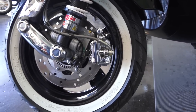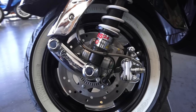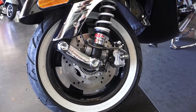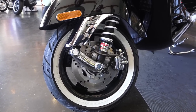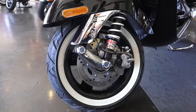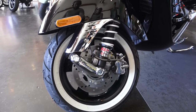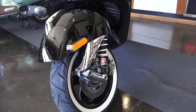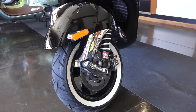I know there are chrome calipers available in the cruiser markets and for Harleys and all that. But I asked my brother, who does a lot of big Harley builds and is more into that scene. He said, no big deal. And it worked perfectly once I put it all back together, no leaks. They didn't chrome the bores that the brake pistons go in, so it works perfectly, just like a factory part, but it's no longer the black finish. You can see there are lots of other small chrome fasteners that have replaced the standard black fasteners.